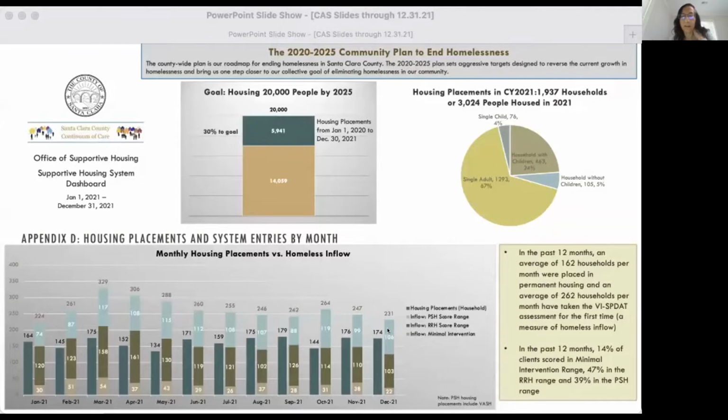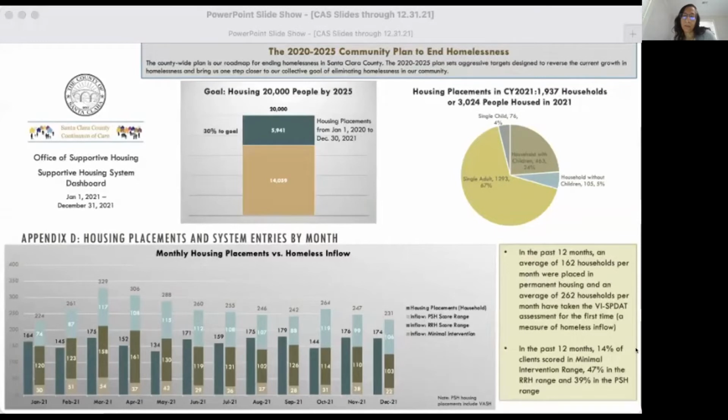And just as an average, in the past 12 months, an average of 162 households per month were placed into permanent housing, and an average of 262 households per month have taken the VI-SPDAT assessment for the first time. And their score ranges are 14% in the minimal range, 47% in the rapid rehousing range, and 39% in the permanent supportive housing range.